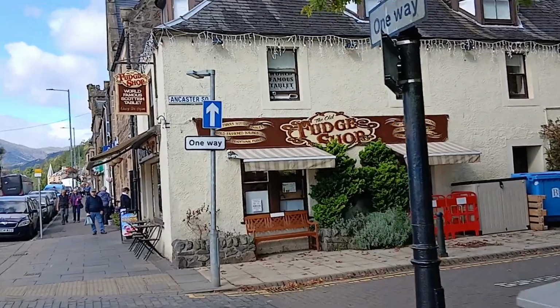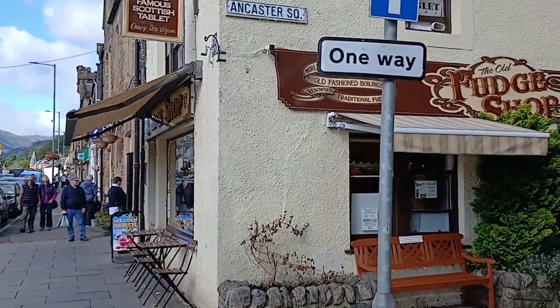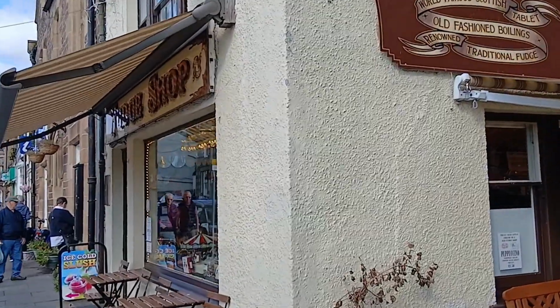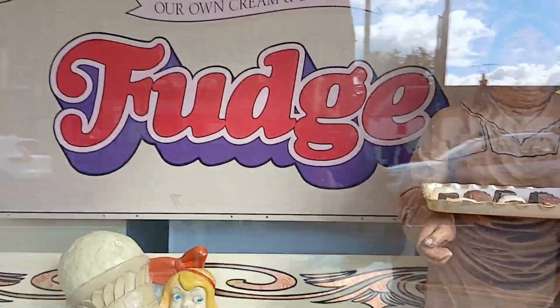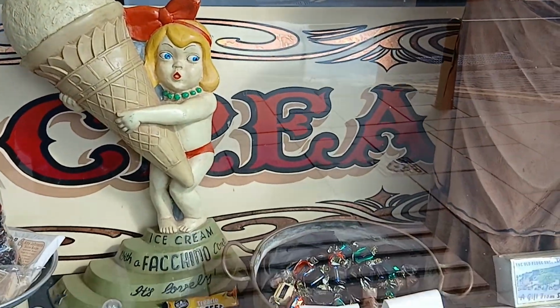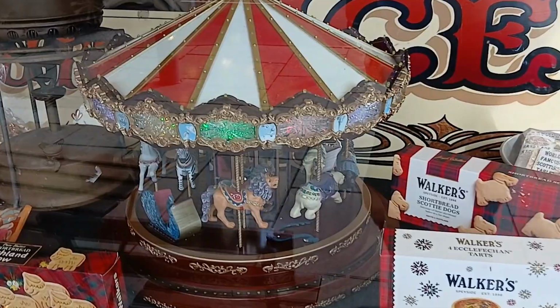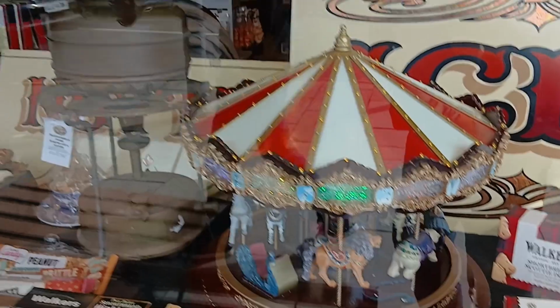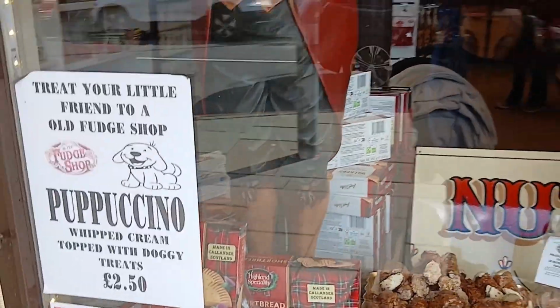Right, now it's this wee shop here in the corner, the Old Fudge Shop. This is amazing, this shop. You can get ice cream in here, fudgies. Look at the window display. Look at that. Look at that there. Oh, amazing. I don't know if you can see through the reflection. The butler serving the sweeties. It is in there, it's absolutely brilliant.